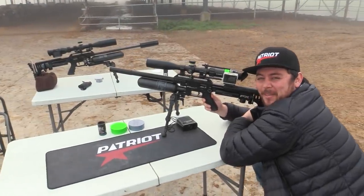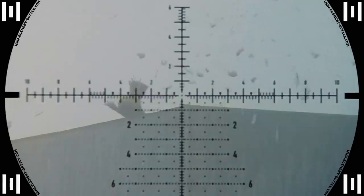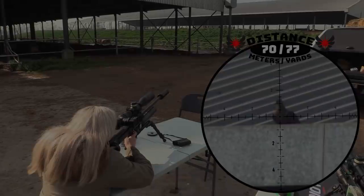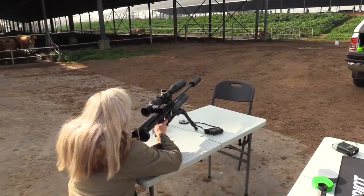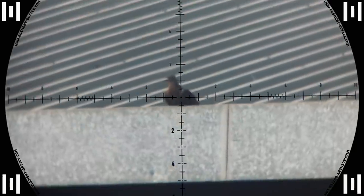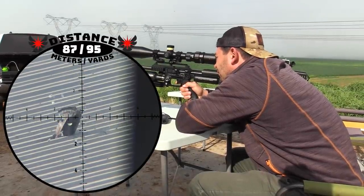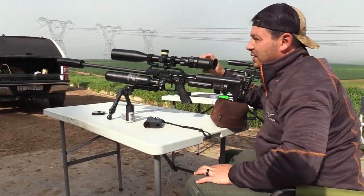So another one down at 30 meters. This poor sparrow had no chance, as it got hit with all the might of a 26 grain javelin. Yes, got that one at 70 meters. By this stage, the fog slowly started to lift and we could see our targets just that little bit better. Down he goes, 87 meters.